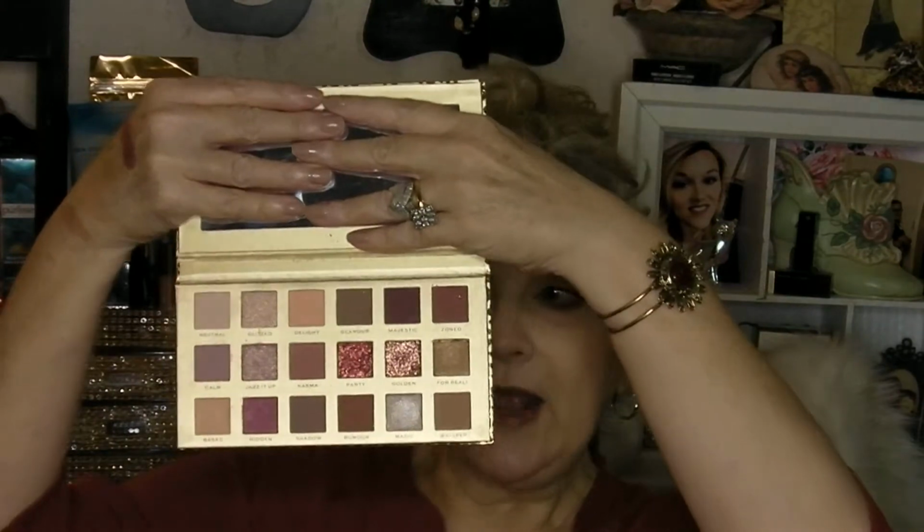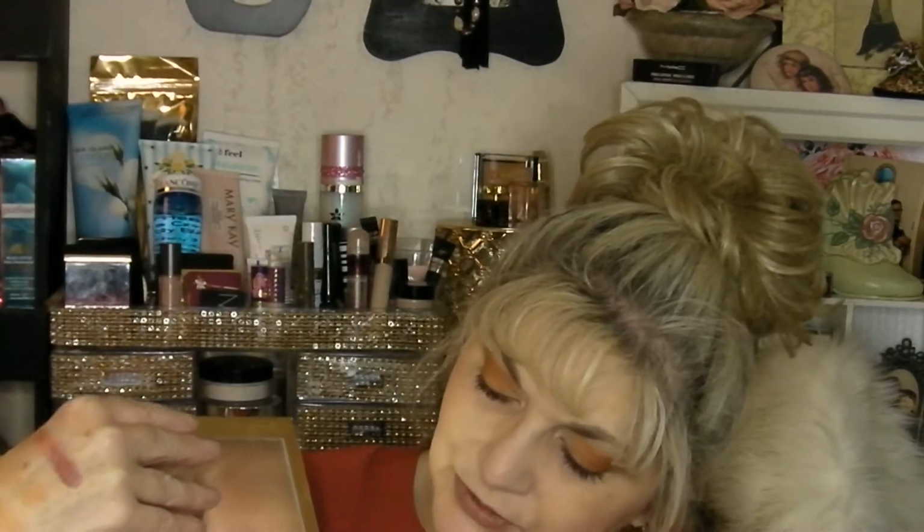The colors in this are gorgeous, and I didn't want to spend the $65 on the Huda palette, so this palette is gorgeous. I love it. Perfect nudes. I don't wear glitters, but if I wanted to, they are in here. That's the reason I didn't want to spend $65 on the Huda palette, because I knew there were a lot of shades in here that I would not wear. There are like 1, 2, 3, 4, 5, 6, 7 shades in here that I wouldn't wear. So I got to try it for $20, and I love this palette.